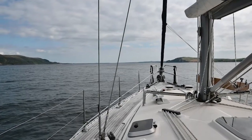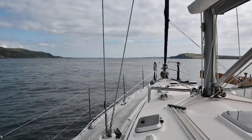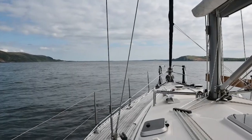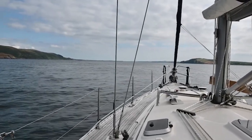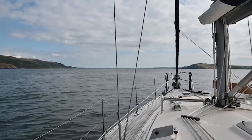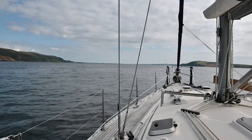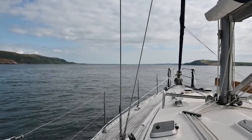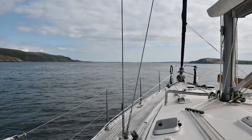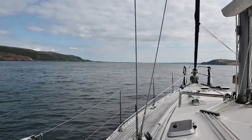Okay, we have just put our sails down. We're entering Loch Ryan. This is possibly our last Scottish loch this year. We're heading south slowly. So finally, as everybody says, you're now heading south. We've decided that's where we're going. We're heading back down south. So last Scottish loch. Hopefully from here, we will head down through the North Channel and further south, maybe the Isle of Man. Nice entrance here, quite pretty.